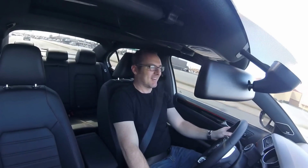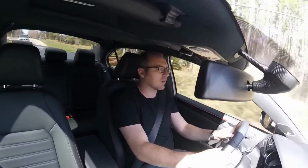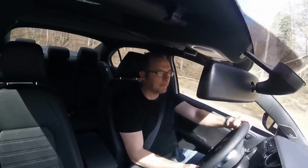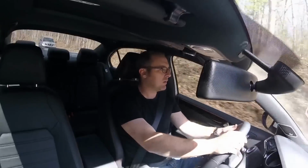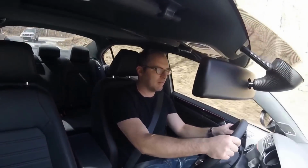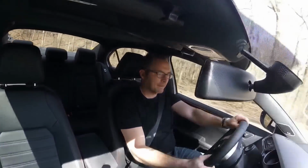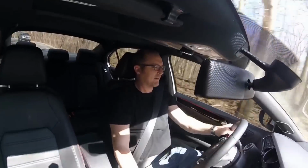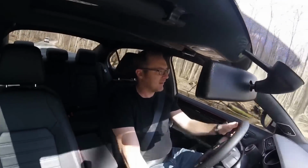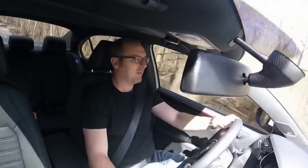What? Curves, we're going to see how this suspension really works in the front diff. This road isn't in the best shape, but man, this is a good car. I mean, you just hit it and it goes. Wow. Woo.